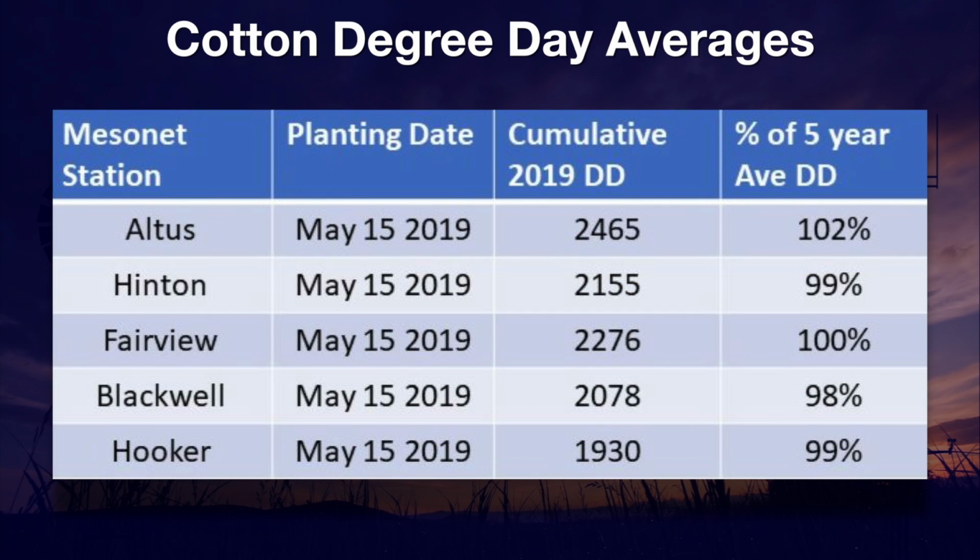Early on, we were worried about getting enough heat to mature our sun-loving plants like cotton. That turned out not to be an issue when you look at our current degree days chart. At these 5 locations across the state, the degree days for cotton are at or near the 5-year average.